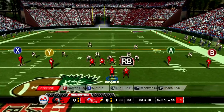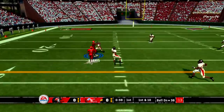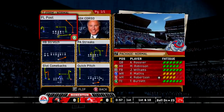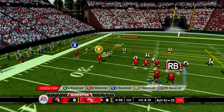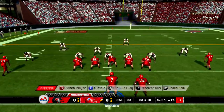The Bulldogs come out in the shotgun. Rochner drops back on first down. Across the middle. Finds a man again. They're moving the ball very well on this drive, guys. Yep, the defense is preventing the deep ball, but the problem is they can't stop the short stuff. And the offense seems to be building a little bit more momentum on every play.